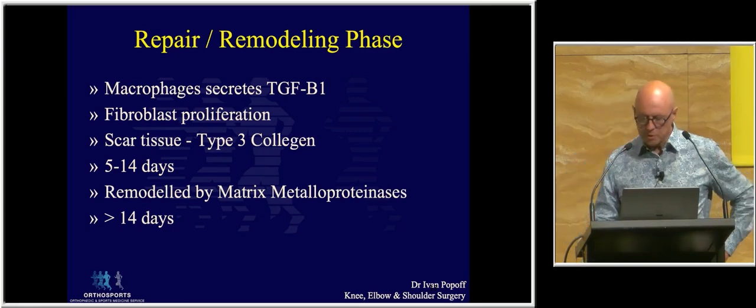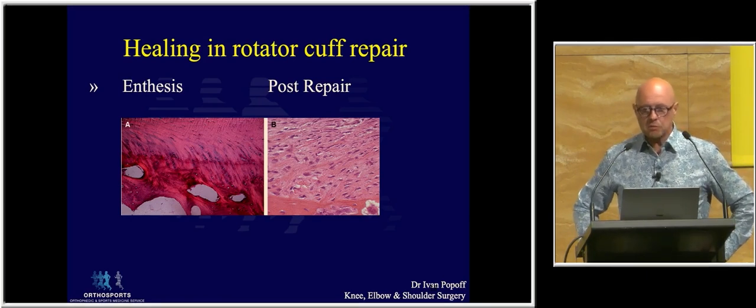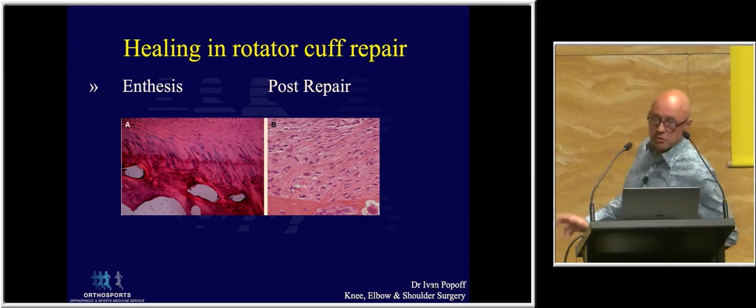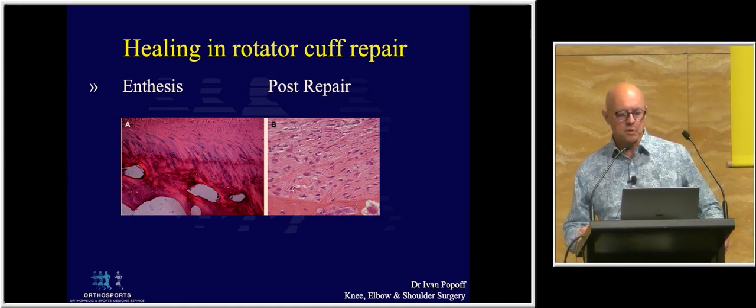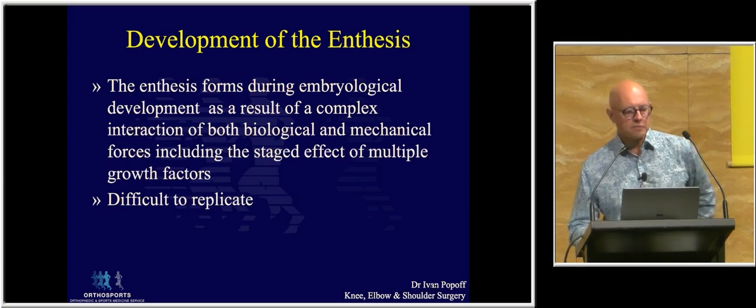So that's really important. So what do you get histologically? In the rotator cuff repair, as you're looking at the scan on your right, you get this sort of amorphous mass of scar tissue compared to the highly specialised structure of the enthesis, which is much inferior both in durability and strength. So how does the enthesis develop?